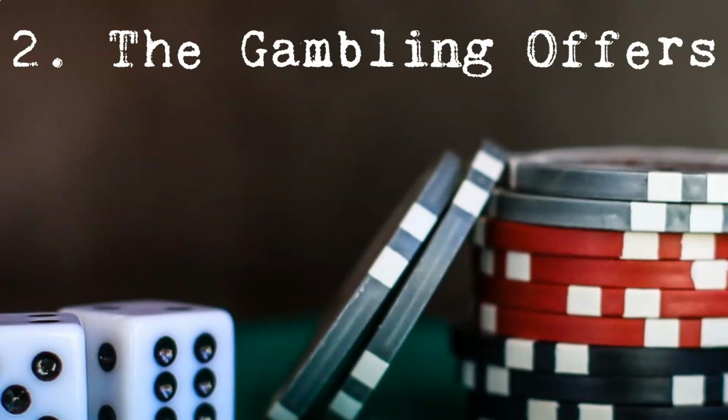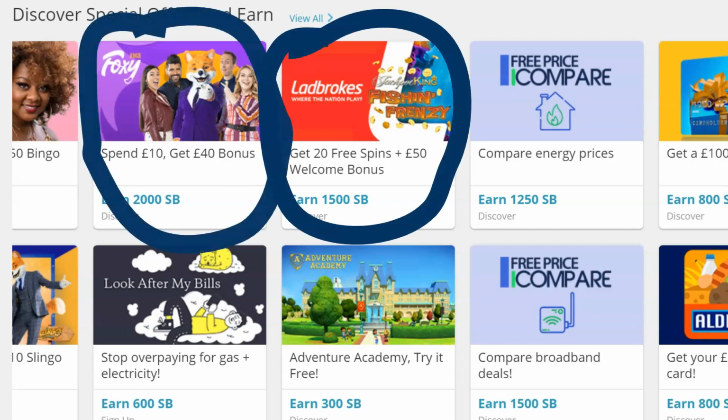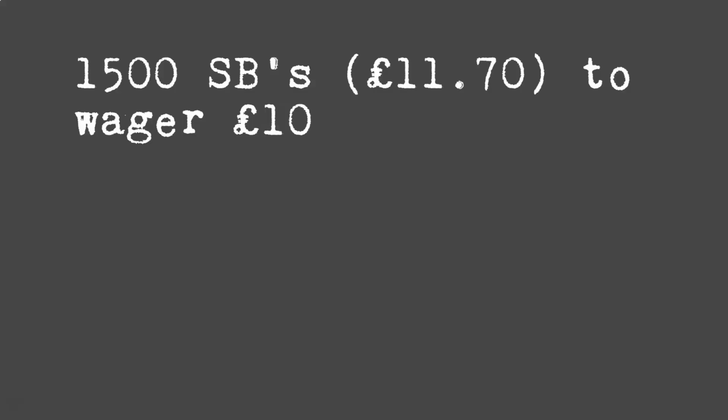In the discovery section of Swagbucks, you'll find there are a bunch of offers from the gambling companies, offering a healthy amount of Swagbucks to make a deposit and wager it on their site. The trick here is to look for deals where the Swagbucks offer is higher than the actual minimum wager requirement. So there are lots of occasions where you'll likely find deals offering you, say, 1,500 Swagbucks, which equates to around £11.70, just to wager £10 on their gambling site.